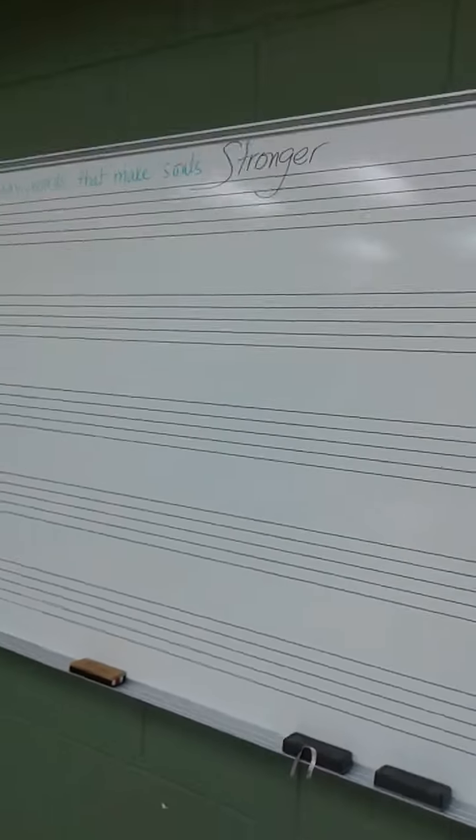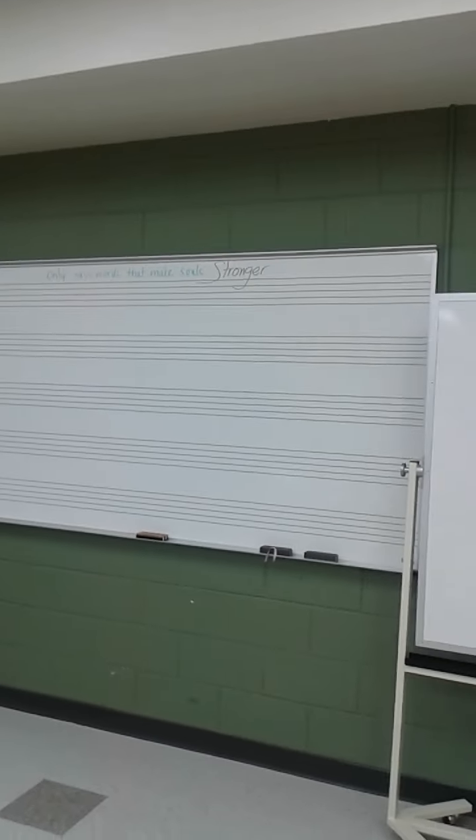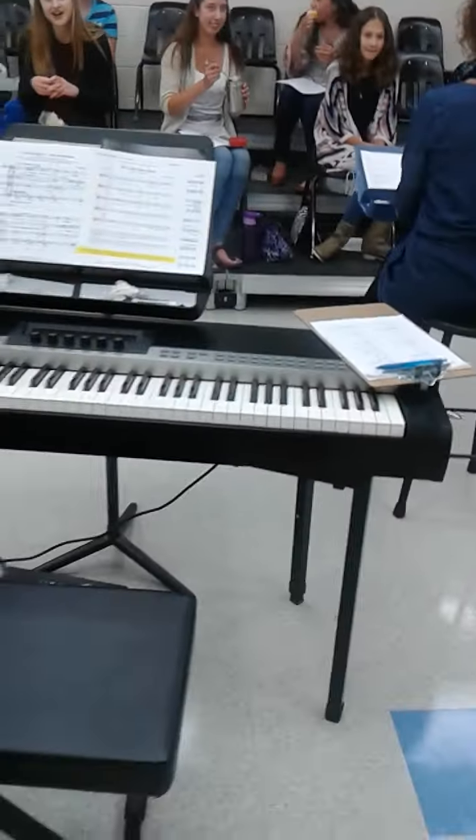Oh, look, there's a staff board on the wall too. Never seen one of those before in my life. Not like that anyways. And sorry, I'm just going to keep doing this. Oh, we have a piano here and a nice spacious room that has everything that you need.